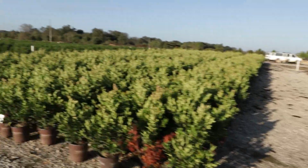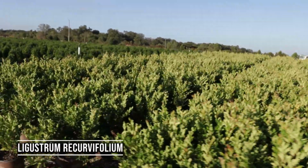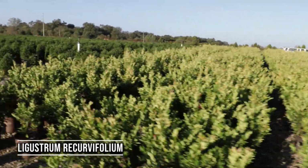And then here's a group of Ligustrum recurvifolium. These are really fast growing screening plants. I've used them at my house.